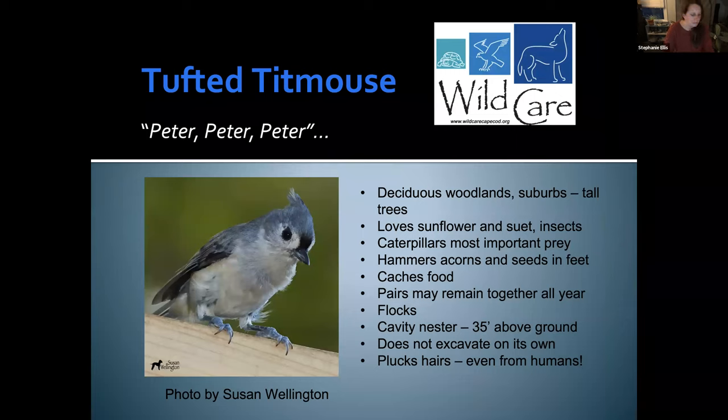So the tufted titmouse, related to the chickadee, here's another bold, wonderful backyard bird that everyone loves. Their call is a peter, peter, peter, peter. You guys know that sound, right? Very, very loud for such a tiny little bird. These guys are abundant throughout Cape Cod. They love a mixed woodland, so deciduous trees. They like tall trees to nest in.